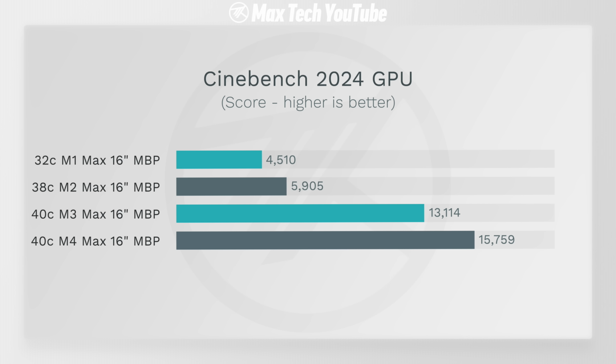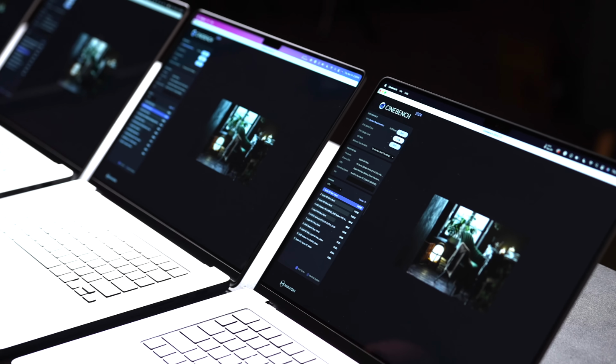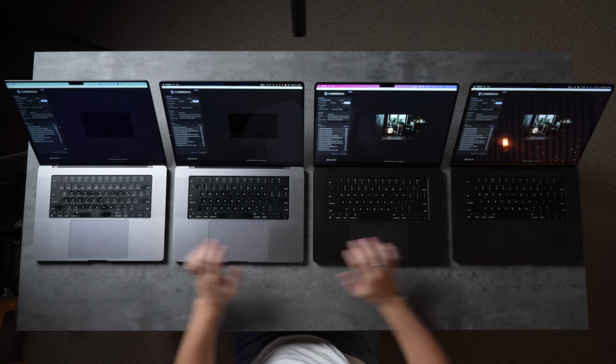And this time there was only about a 30% improvement for the M2 Max versus the M1 Max, but there you go. And now let's do the multi-core stress test. This is a 10-minute throttling test. We're gonna see which ones actually throttle and which ones don't. So let's start it on both of these and both of these.